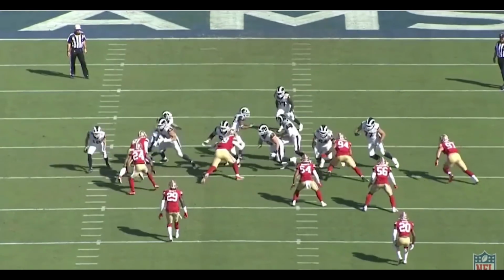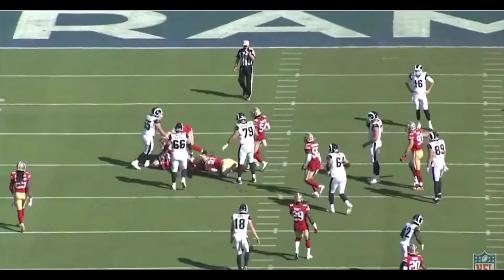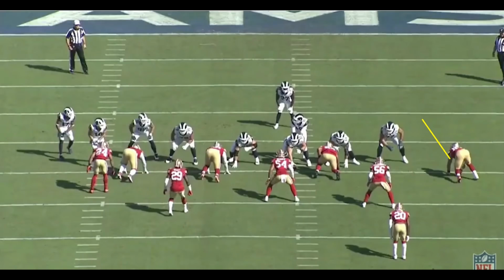So one way you take that counter run away is by running what's called a scrape exchange on the outside. Where in a wide 9, the defensive end would have outside contain, and the off-ball defender, either a linebacker or safety, will have the C-gap. You exchange gap responsibilities and have the off-ball defender scrape over the top. This way you collapse the C-gap.